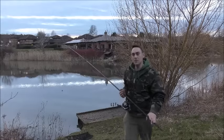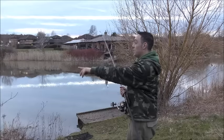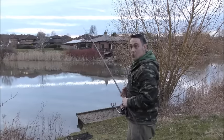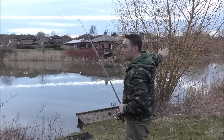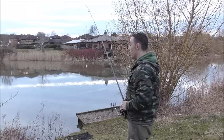I was going to cast from there, but I've come up with a bit of a new plan. If I can stand a bit back there, all these rushes, then what I can probably do is get my rod a little bit further that way, and that's the way I sort of want to be aiming. So new plan.